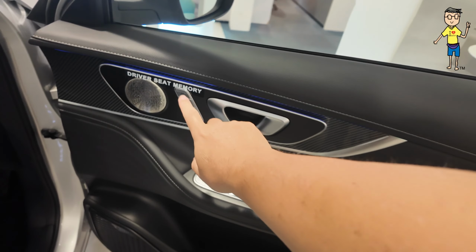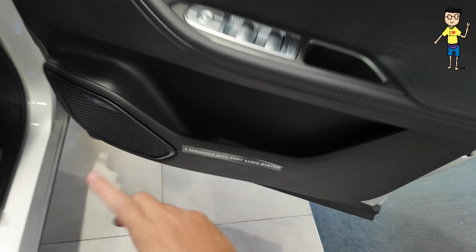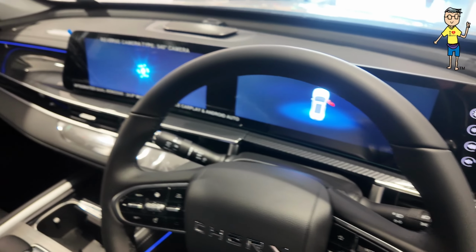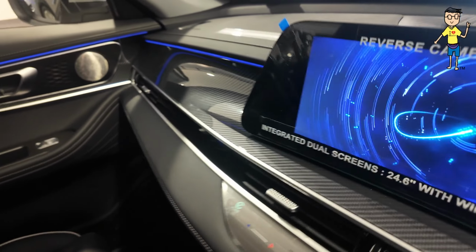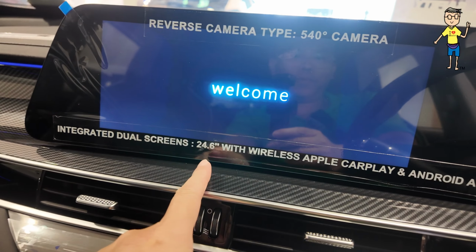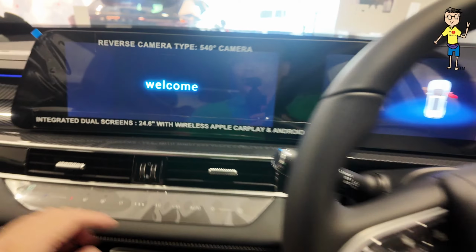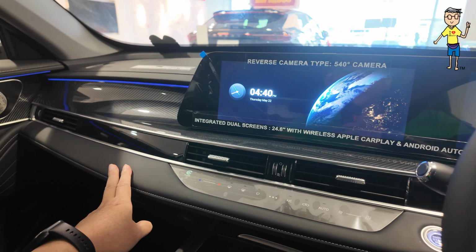You get a driver memory seat. You get an 8 speaker Sony audio system, which is the same as the Jaecoo, but the display is different. Okay, since they have already named the reverse camera 540, they have already 24.6 inch with wireless Apple CarPlay, Android Auto.